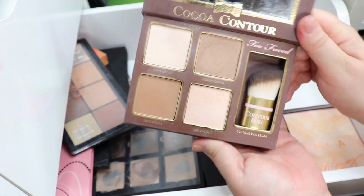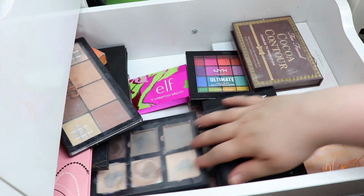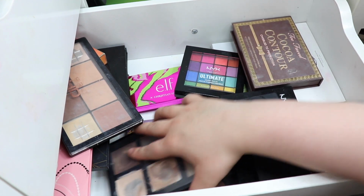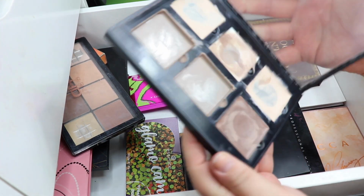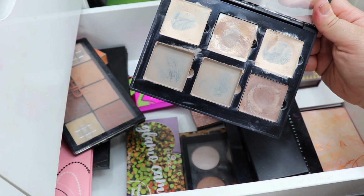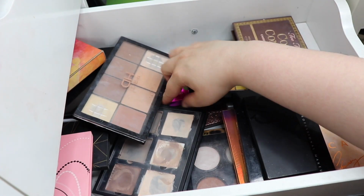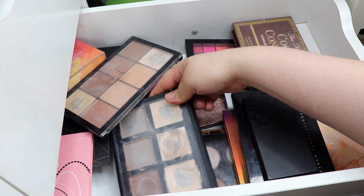Coco Contour. Okay, don't judge me. But I did an empties video and I showed you guys that I finished up these two. I could not declutter it. I tried to get rid of it, but I just couldn't. I don't know why, so don't judge me.